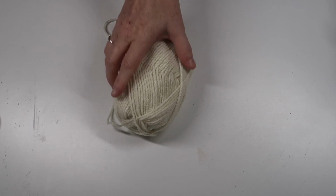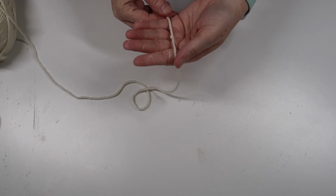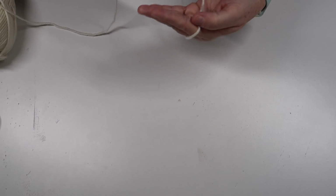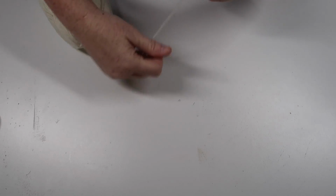Worst yarn. This is not just bad yarn. It is the worst yarn that has ever been made. I don't know what's so bad about it because I really don't know anything about yarn. If some of y'all are knitters, you might be able to tell us why this is the worst yarn in the world.